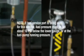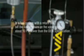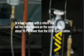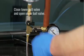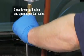If the fuel service port is being used for this service, fuel pressure must be set about 10 psi below the lower gauge or the fuel pump running pressure. In a fuel system with a return line, set the fuel pressure on the upper gauge about 10 psi lower than the OEM specification. To start the fuel injection cleaning process, close the lower ball valve and open the upper ball valve.